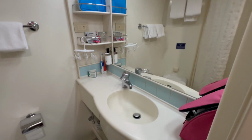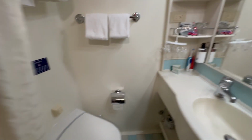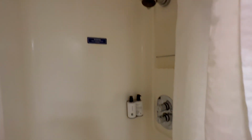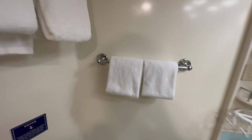Bathroom. It's okay. It's like what we're used to. Shower. Again, it's okay. It's not the biggest shower in the world, but it's all right. It works. You've got your little soaps and soap-cum-shampoo there. So a couple of towels there, and I don't know why they leave that closed. Okay, there you go.